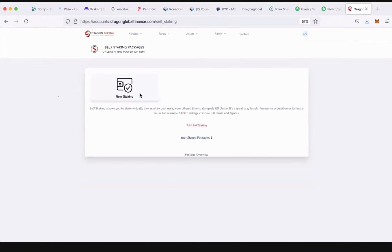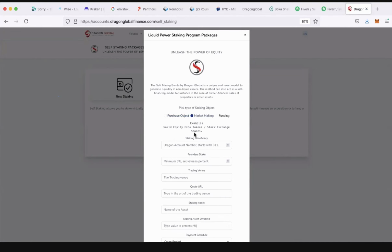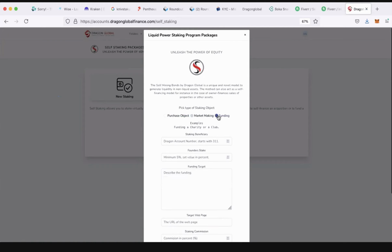The way it works is you go into new staking package. And here you can choose. This is a little bit more complicated than the power staking. The power staking is basically on autopilot. Either you use the staking to purchase an object, for example a plane, yacht or property, or you use it for market making, which is to drive liquidity in an asset, or you use this for funding a club or something.